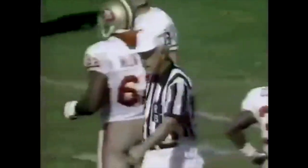Flag on the play as Young gets it up to his tight end, Jamie Williams. That would be enough, or almost enough, for a first down. Benson and Ricky Ellison.